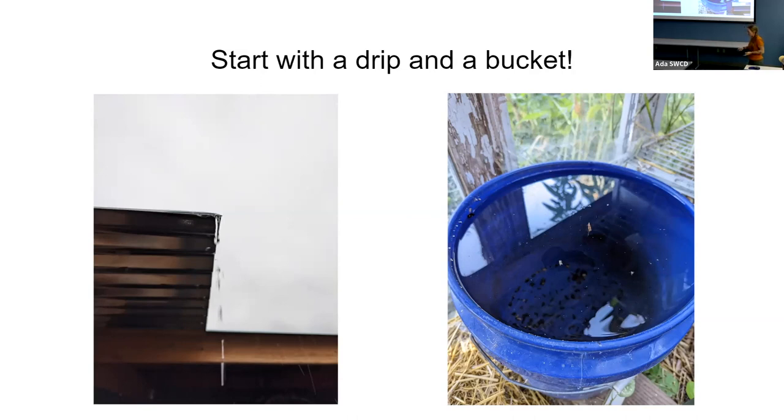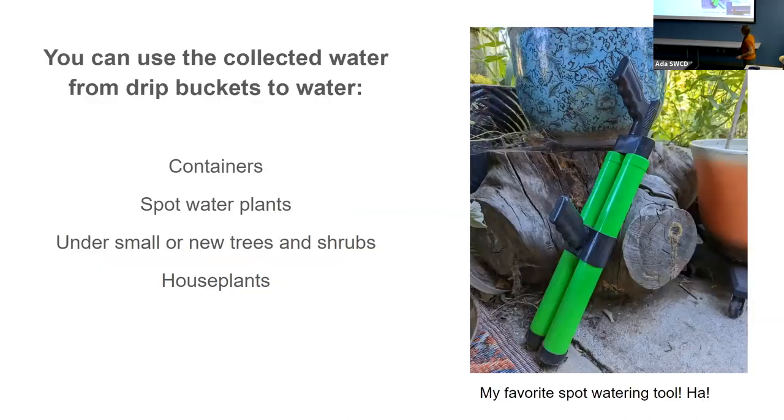And then what do you do with this bucket? You've got all these buckets all over the place, catching all these drips, and you're tripping over those. So what do you do with them? You get out your super soaker. It's my favorite tool, really it is.